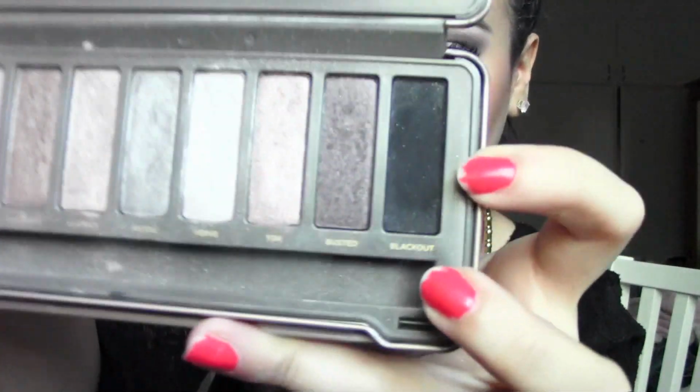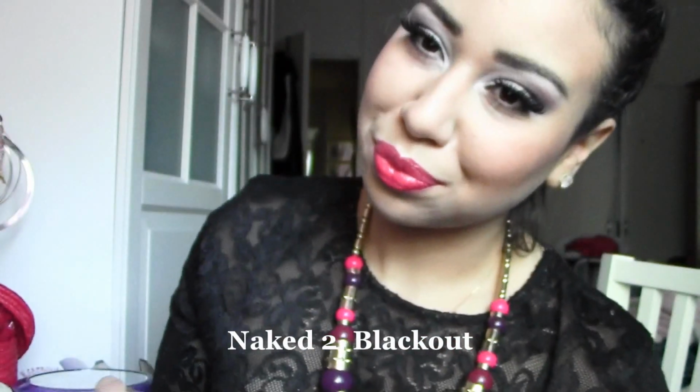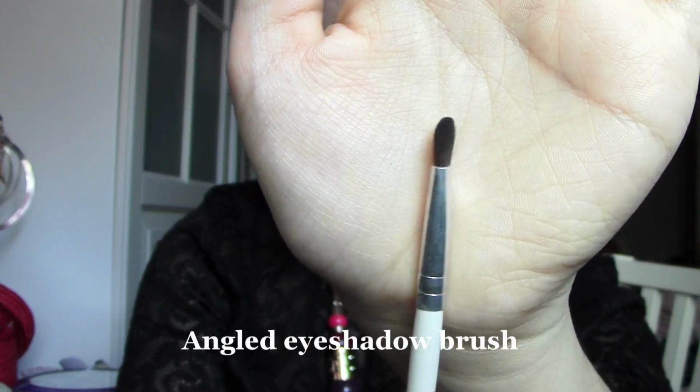بعد غادي نخدم عاوتاني من My Naked 2 Black Out اللي هو واحد اللون كحل ان مات, وغادي نخدم Angled Eyeshadow Brush.